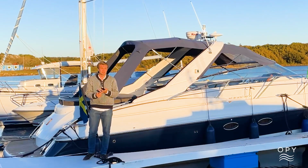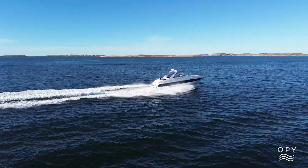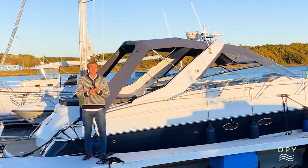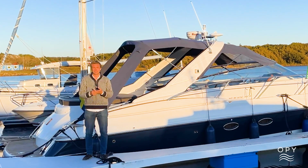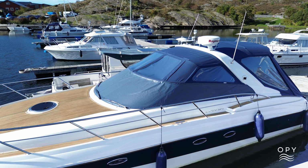To make the performance better while you're out on the water, they also installed a Zipwake 400E system on the boat. Grundsund Marina renovated the stern drives and also installed 2 new stainless steel props. And if that wasn't enough, we also have a brand new cockpit tent with sun protection.